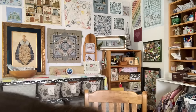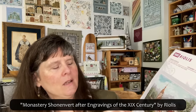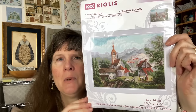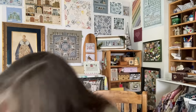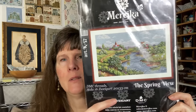And then I bought a few kits because apparently I love kits. I love looking for kits on eBay. It's like my other hobby when I'm really bored and I can't stitch for some reason. This is a Riolis kit called Monastery Schoenenwert, after engravings of the 19th century. I just thought that was so pretty. This is a Marjeka kit. I've always wanted to try one of theirs. The Spring View. It says it has DMC floss and Zweigert fabric.